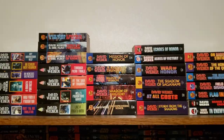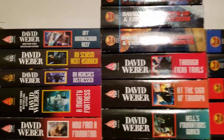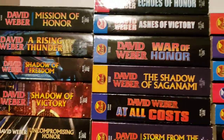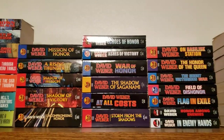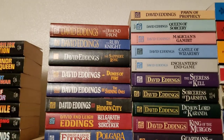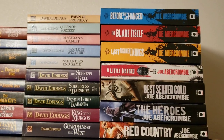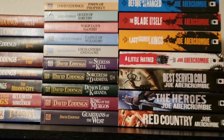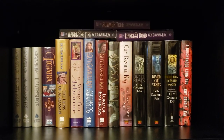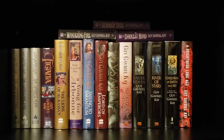Up above that, we've got my David Weber collection, his Safehold series, and then his Honor Harrington series. Got them all. Jump back over into a little fantasy with my David Eddings, Master of Grimdark, Joe Abercrombie. Down below, we have got, oh, one of my favorite fantasy writers, Guy Gavriel Kay. Got all of his stuff.